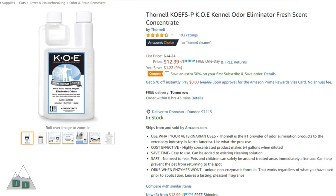The last specific smell related product that I keep in the car with me, I keep a little mixed up bottle of it, is a product called KOE. That's Kennel Odor Eliminator. Right before we left, I worked at a dog daycare for a little bit, and this stuff is amazing. It's safe to use around the dogs where they're gonna be. It's not a nasty chemical like Febreze. It comes in a concentrated bottle, so you just add a tiny squirt, mix it with water, and you can spray it.